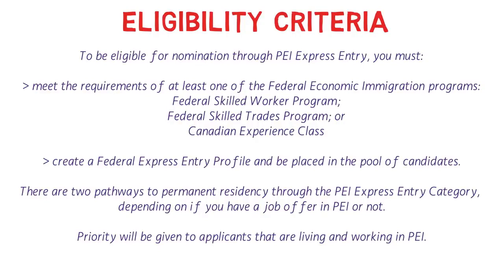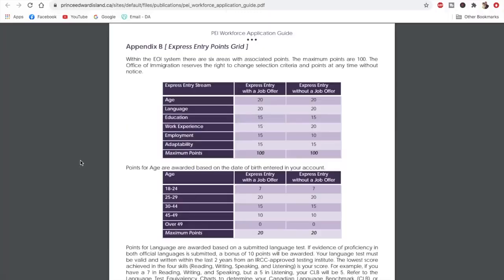Okay, now we can discuss the points table, because through the points it would be decided who gets the invite and who does not. Okay guys, this is the points table that I was talking about. It is different from the Federal Express Entry points system. This is the province-specific points grid that is mentioned here. I can provide the link to this PDF. It's available online on the official website of Prince Edward Island. You can check it out.